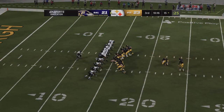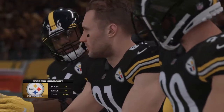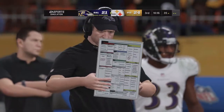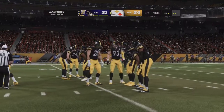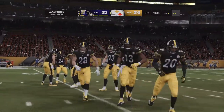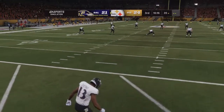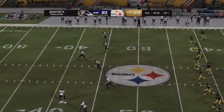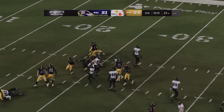Extra point now by Boswell. And that one gives them a three-point lead. So now the drive is 12 plays in length, and it ends with a Pittsburgh touchdown. And he'll be stopped up at the 25.